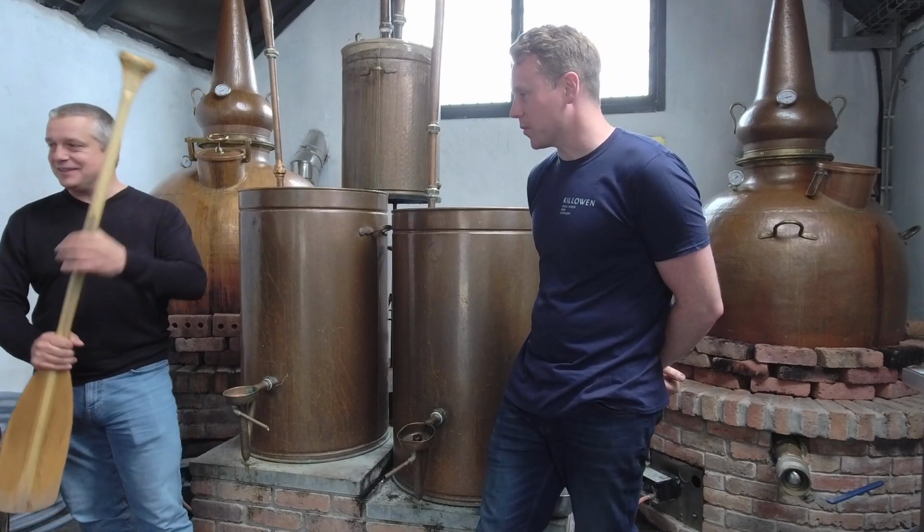It's much more understandable, and I know that you've put on a little bit of biceps. This is basically the agitators. Elbow grease, yeah. So this is how things are stirred in Killowen. Basically big paddles. That's right, when they go into the mash tun.